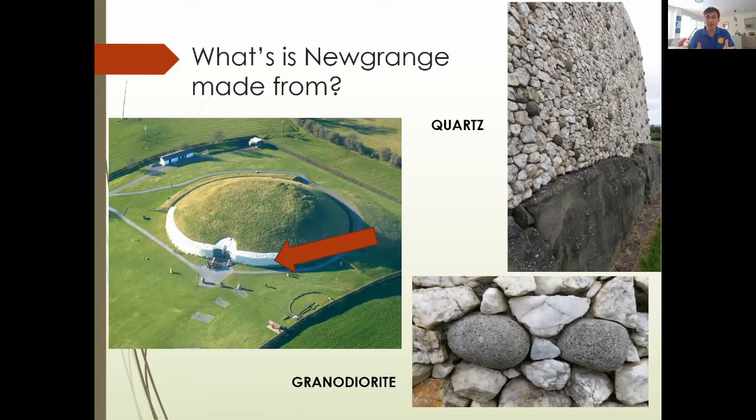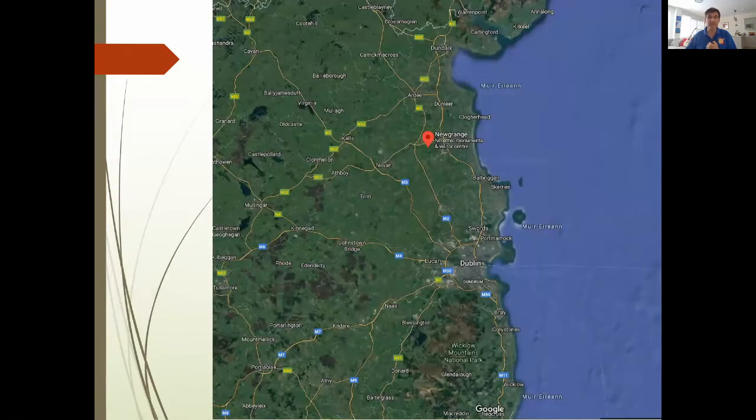If you've ever been to a beach or in a river and you look at the stones there, because of the water, it rubs them round and round and round and round. They get eroded away and they get worn into these round cobble shapes. So those have come from a river, but they didn't come from the river close to Newgrange, the River Boyne. They came from much further afield. And so did the quartz.